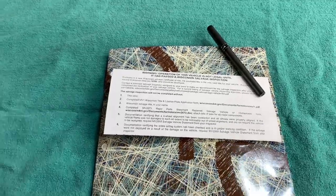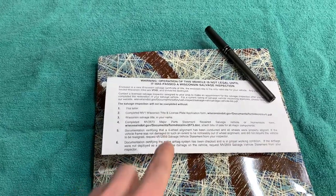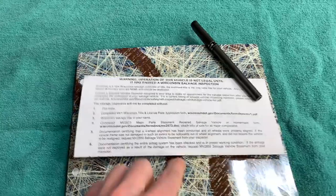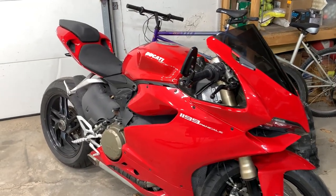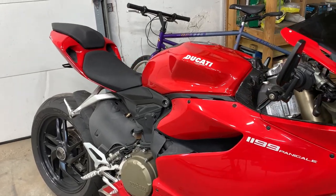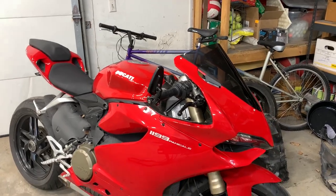So what I have is this letter, I've got my MV1, I've got a salvage title in my name, and I've got a major part statement, and those are the main things you need. There are a few other things, but the major part statement is pretty big because that shows that you have legally bought all the parts for the bike and that the bike is not stolen or hasn't been repaired incorrectly. So I'm super excited to get this bike inspected and registered.